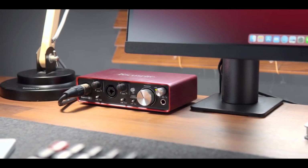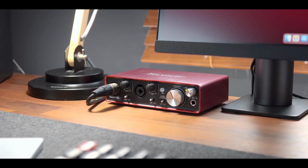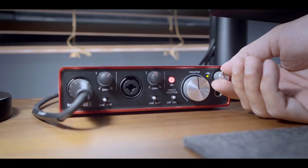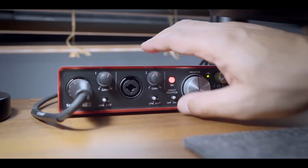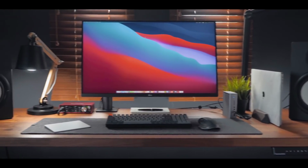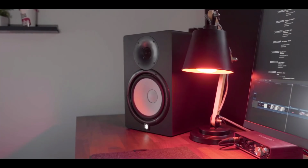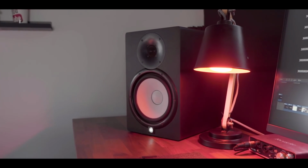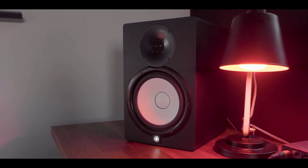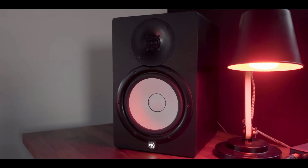For my audio setup, I'm using the Focusrite Scarlett 2i2 as the audio interface, which is a very capable preamp that connects to my system via USB and enables me to connect my speakers, headphones, and microphones to my laptop. Connected to this interface are my Yamaha HS8 studio monitors, which you may have seen in the backdrop of many of my videos. And what makes these different from regular speakers is that they're monitors, so they give you reference audio without any effects and changes applied to it. So I can use these to gauge what my baseline audio actually sounds like.